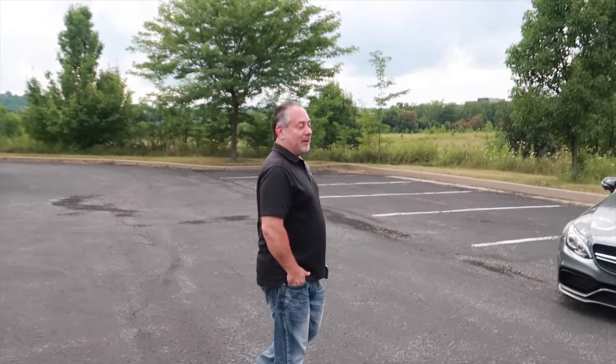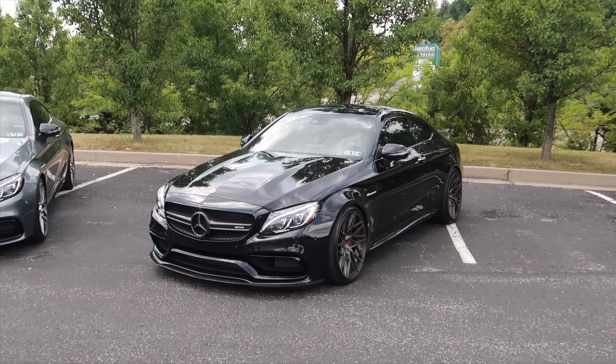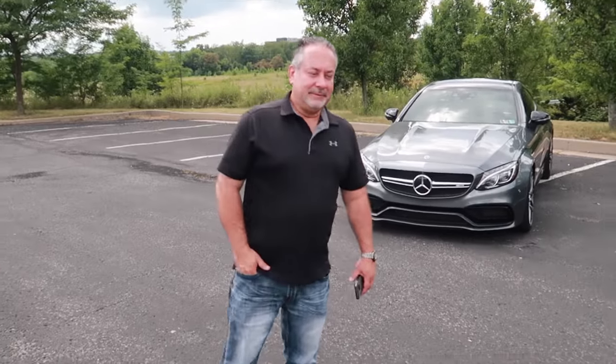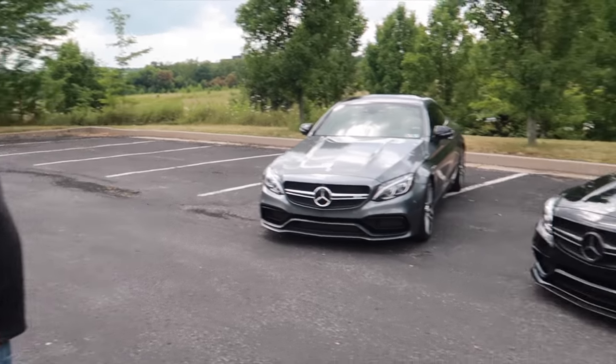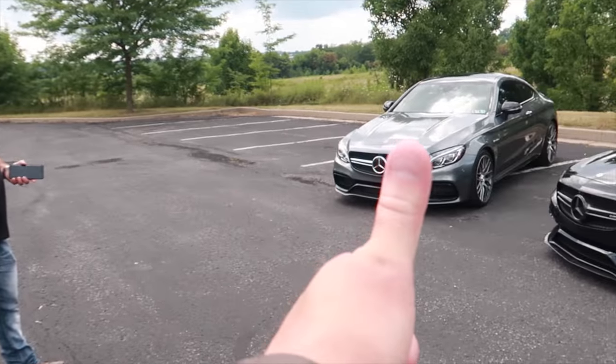Unless the Ferrari F12 comes along. Well, of course. But the thing is, I want to keep the Benz. I don't want to trade it in. I want to have this car plus a Ferrari F12 in the future, or a 458. As long as it has a Navitec exhaust on a Ferrari, that's what I want.